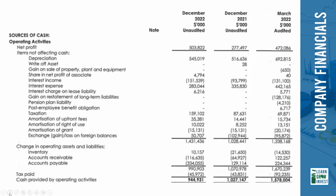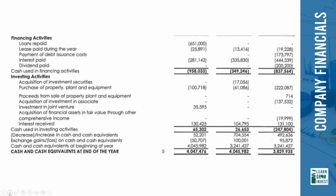Interest expense, 151 million as opposed to 94 million. Taxation would have been 159 million as opposed to 87 million. And we see where gain on foreign balances would be 50 million as opposed to 102 for the same period for the previous year. Accounts receivable has almost doubled, and accounts payable 334 million, right? So that's where we stand with operating activities.